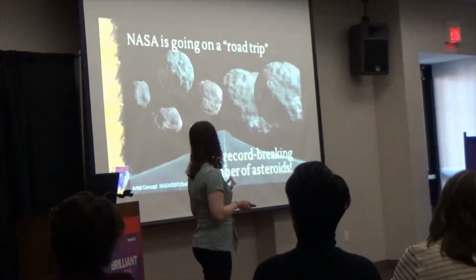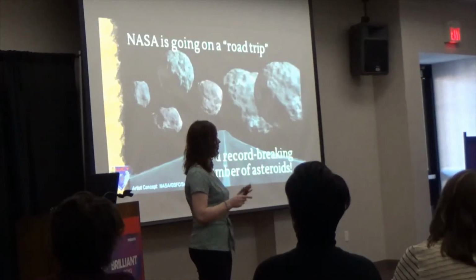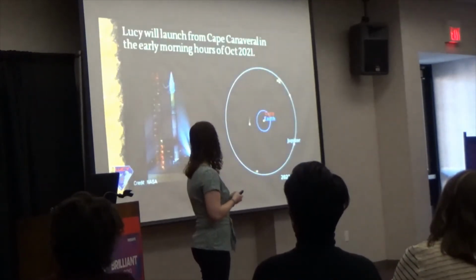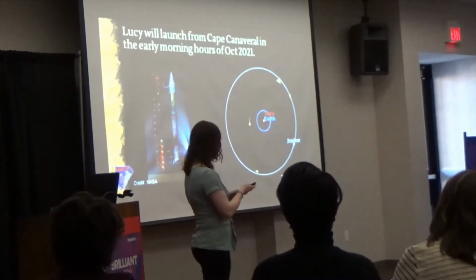So again, NASA is going on a road trip to a record-breaking number of asteroids. They're going to be visiting 7 asteroids total. One of them is a main belt asteroid, and then the other 6 are Trojan asteroids. So Lucy is going to be launching from Cape Canaveral in the early morning hours of October 2021. It's going to start out in an orbit that's close to that of the Earth's.